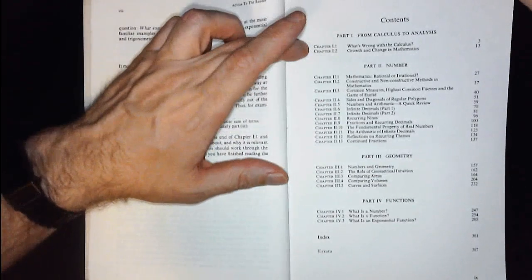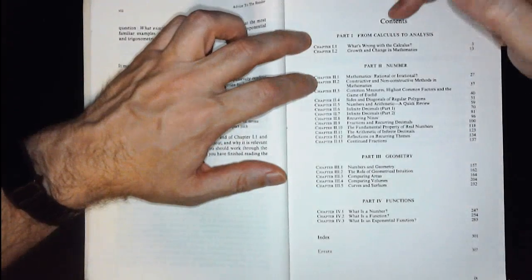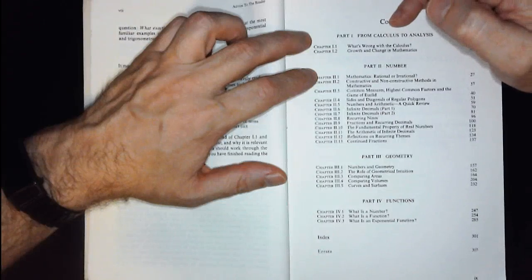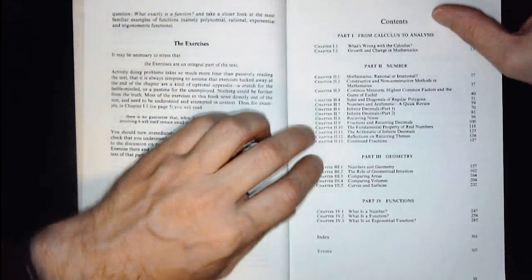So, from calculus to analysis, this is talking about going from basically what you did in your freshman year of college to what you might do in your senior year of college or your first year of graduate school.